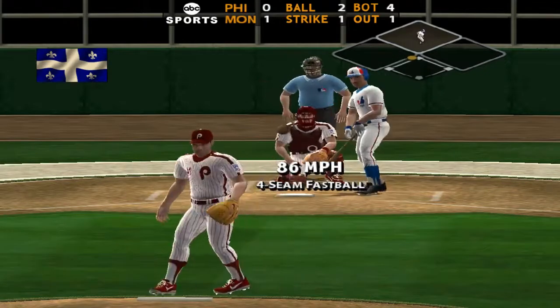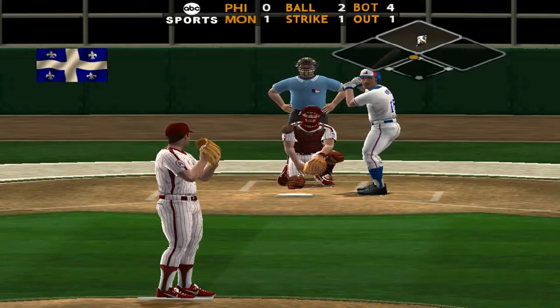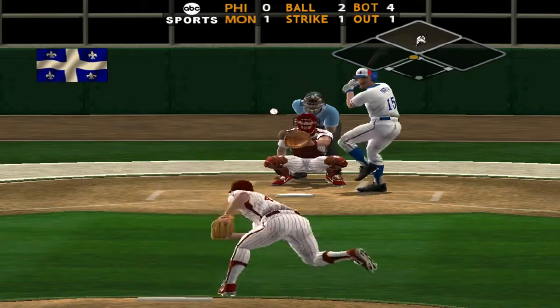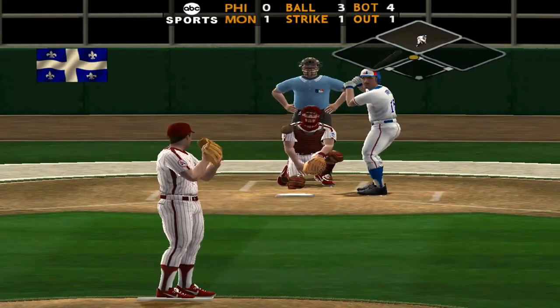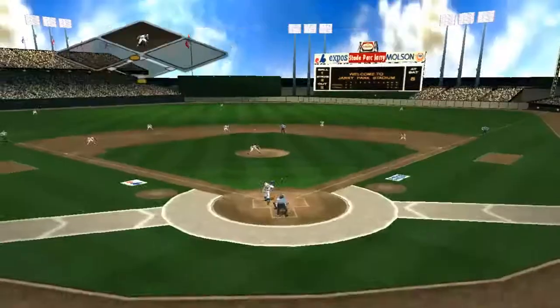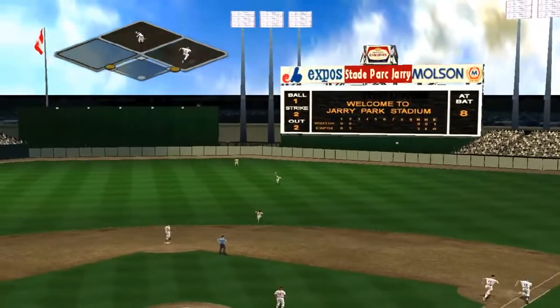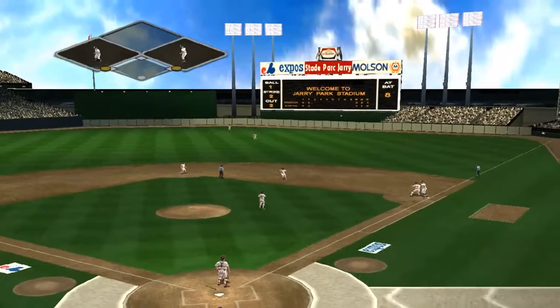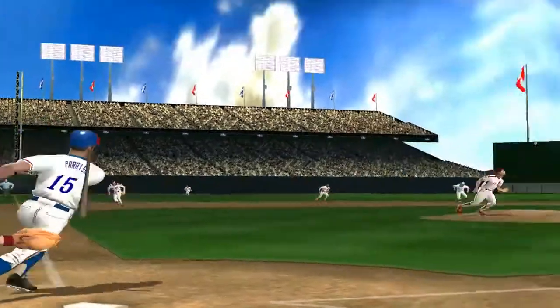Two balls, one strike. An RBI opportunity. Misses outside. The pitch. He takes it the other way. So he's aboard with the single. The pitcher can't let things snowball on him. Gotta refocus.